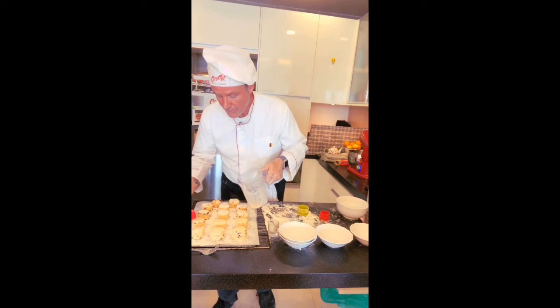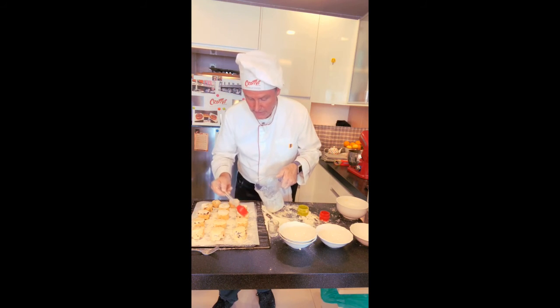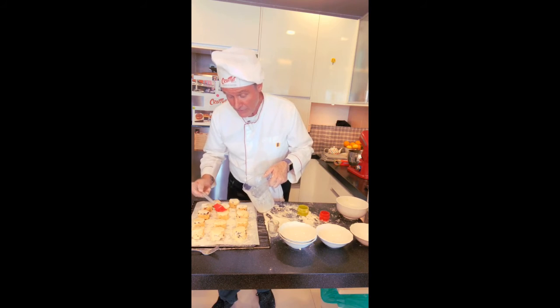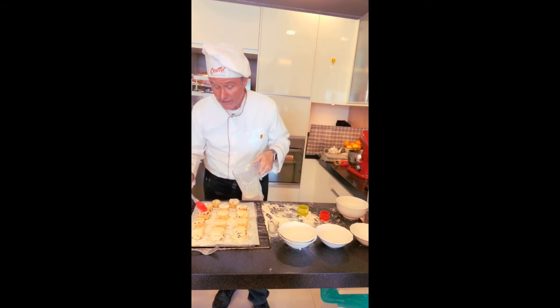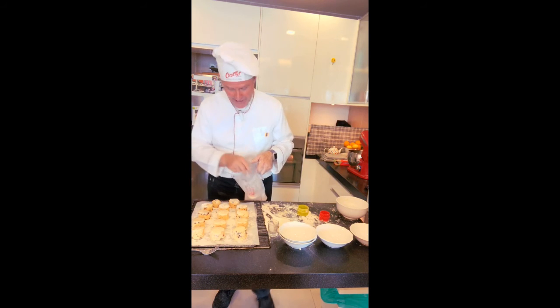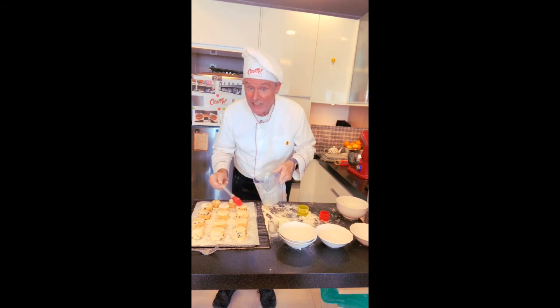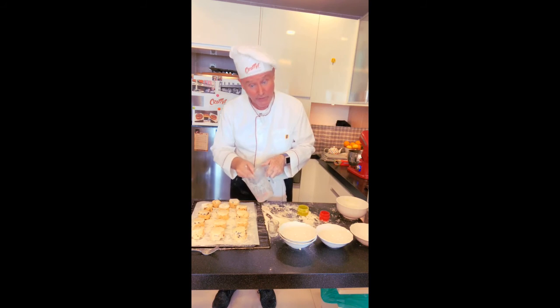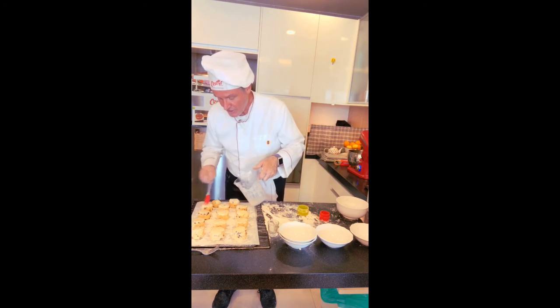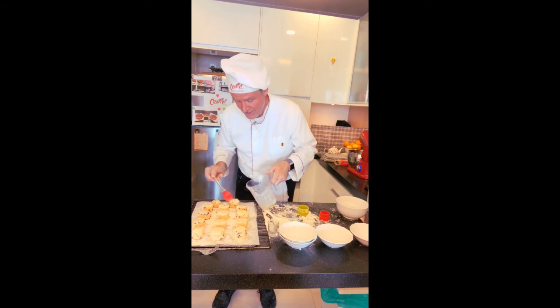So, now, as you can see, I'm not being terribly particular in terms of whether the shapes are perfect. It doesn't matter. In fact, my belief is an ugly scone is a beautiful scone, because sometimes ugly things can actually taste way better than those that are perfectly refined. There's our last, so just 2 more, and then we're going to pop these in the oven.